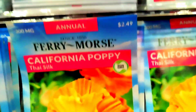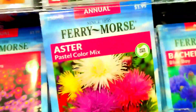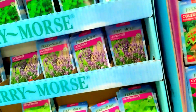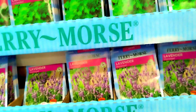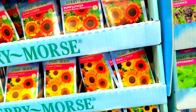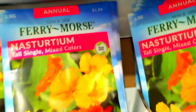This is California poppy. This is the mammoth. And the aster. They are so cute. Cute in your garden. Very cute. Rosemary, lavender, cilantro. She's not my friend. All right. So, nasturtiums. That is nasturtiums.